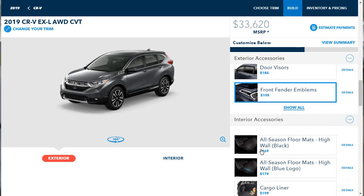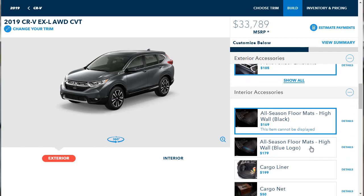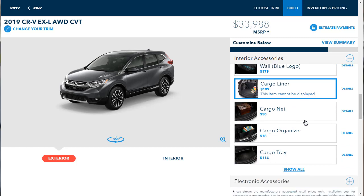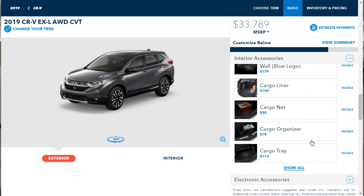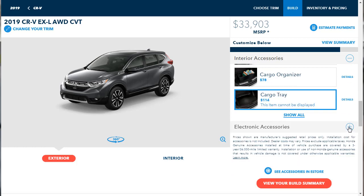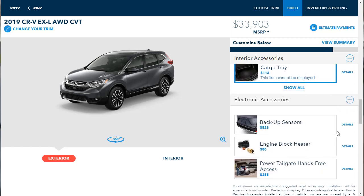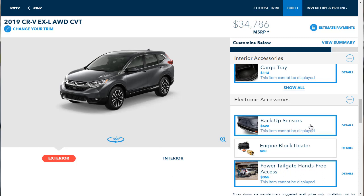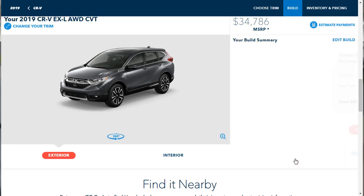Interior accessories. We got to get those all-season floor mats. Boom. Got to get those. Oh, they got ones with high wall and the blue logo. We don't need the blue logo. We need that cargo liner. We already talked about that. Not the cargo liner. It was the cargo tray. Cargo tray. We need the cargo tray. And then I don't think we need any electronics accessories. Engine block heater. Power tailgate hands-free access. That's an add-on. Yeah, we definitely need that. Backup sensors. I think we need that as well. Okay. Other than that, you know what?